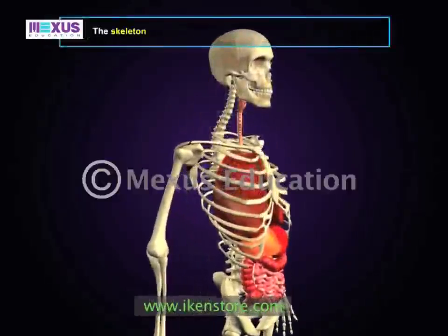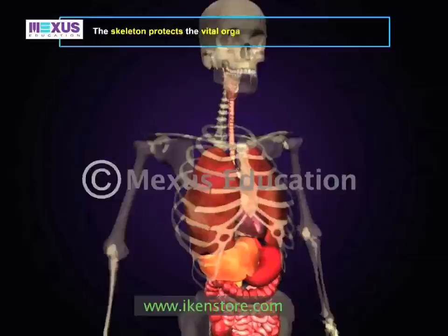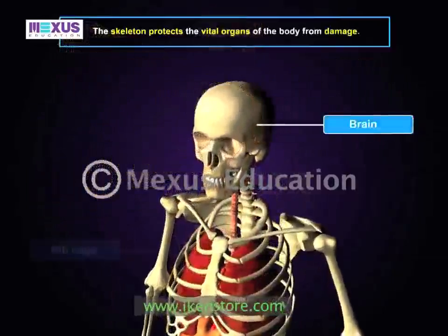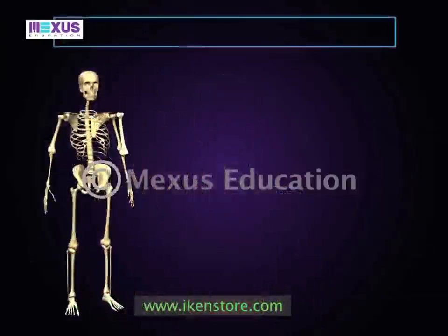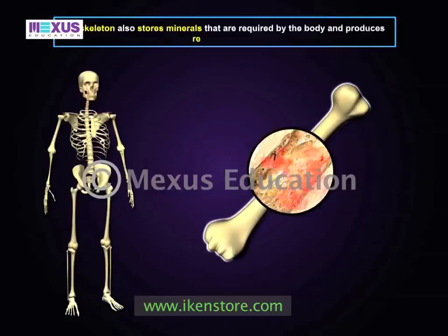The skeleton performs numerous functions. It protects the vital organs of the body from damage. The skull, for example, protects our brain, while the rib cage protects our heart and our lungs. The skeleton also stores minerals such as calcium and phosphorus that are required by the body and produces red blood cells.